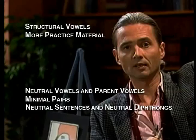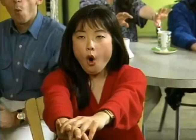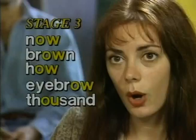The main menu for DVD 2. Structural and neutral vowels. Structural action begins with an introduction to major vowels, and then each vowel has its own lesson, and then sentences practicing all these vowels in combination. Students learning the basics of structural action. Stage 1 is a very high-energy, sustained exercise. Stage 2 is high energy but faster moving. Stage 3 is using enough energy to feel the sounds and produce normal speech.